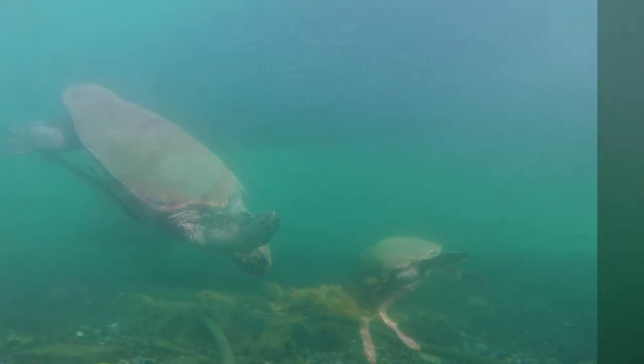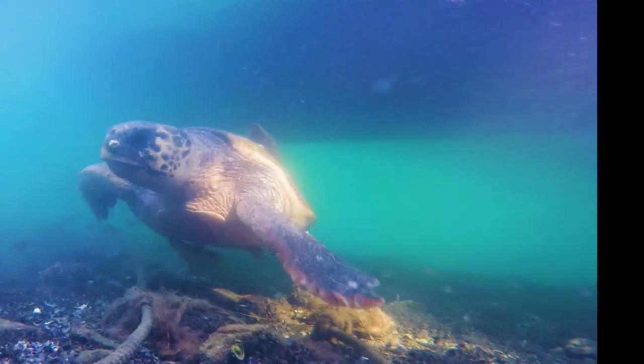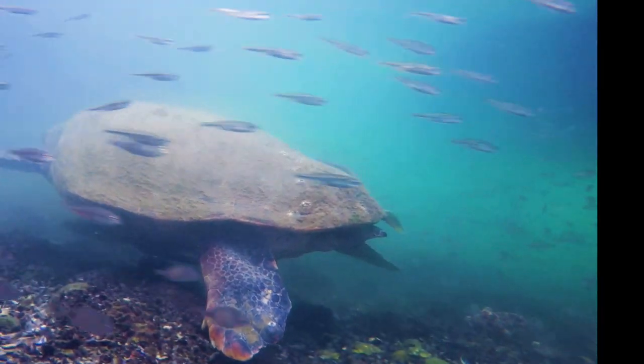These beautiful reptiles have been around for over 100 million years. The loggerheads can weigh up to 400 pounds. That's 180 kilos. And be almost a meter wide.